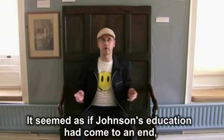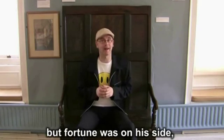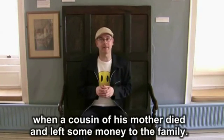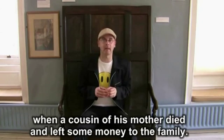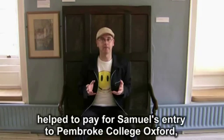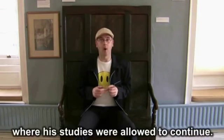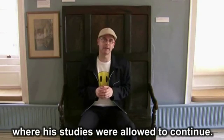It seemed as if Johnson's education had come to an end, but fortune was on his side when a cousin of his mother died and left some money to the family. This, plus some financial help from a friend, helped to pay for Samuel's entry to Pembroke College, Oxford, where his studies were allowed to continue.